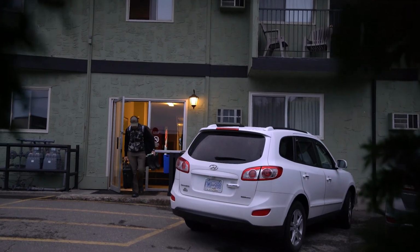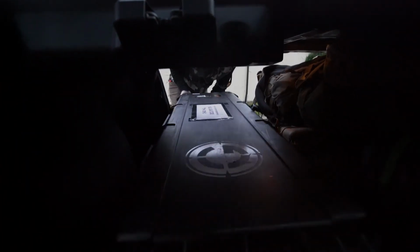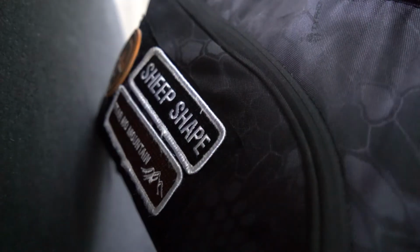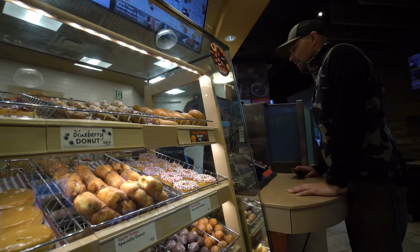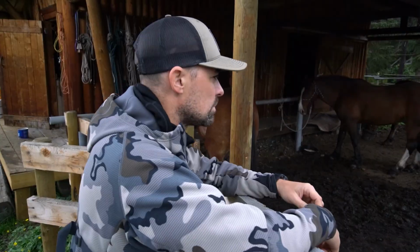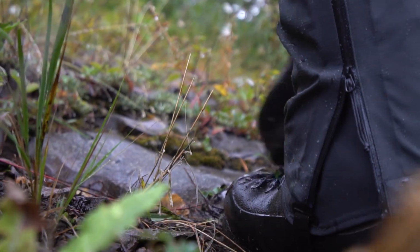I got into sheep hunting about 6 years ago. I actually booked the trip as motivation for recovery from some of my surgeries from bone cancer. I was diagnosed with bone cancer in my late teenage years. I went through a couple of years of chemotherapy, some pretty major surgeries where I had half my femur, my entire knee, and tibia replaced with a prosthetic.